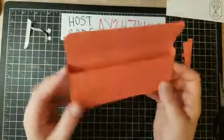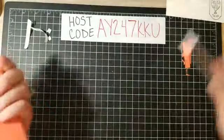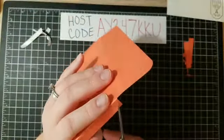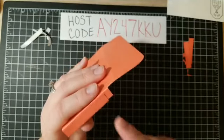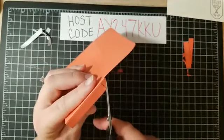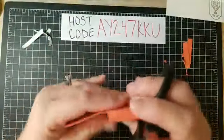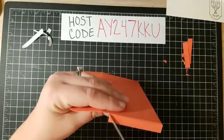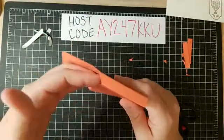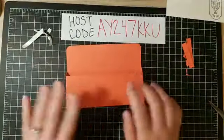Now, we do have this little edge here, which is, if you like that, that's fine. I did not really care for that. So all I'm going to do is cut from this corner where a flap came up, to that other corner. I'm just going to trim it at a diagonal, just like that. I think that just gives a cleaner look and just a more finished look. So you're just cutting off that little corner. I hope you can see that. Okay, so that is our box pretty much.